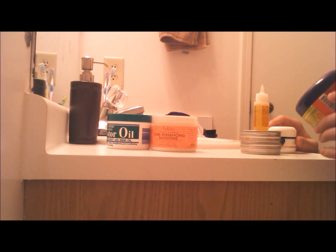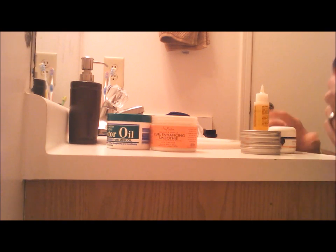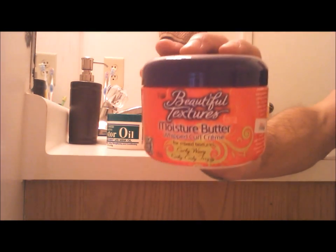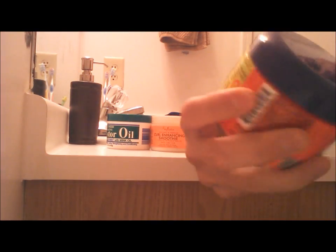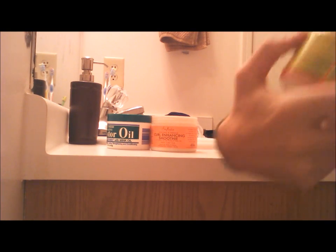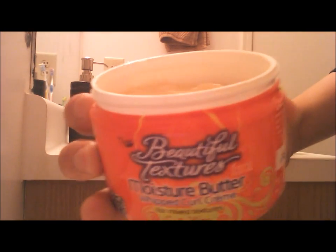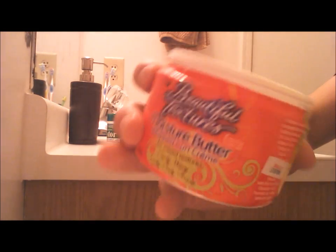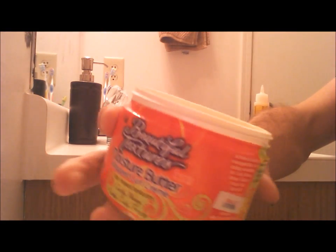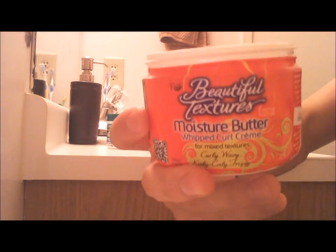So what I did is I took Nick's advice, because he has textured hair like me, and he said that he was on this beautiful texture stuff. This stuff, I mean, it's a moisture butter. It's not a cream, I mean, it looks like a cream, but it smells so good. It's an orangish color. To me, it smells better than the Curl Enhancing Smoothie. This stuff is like mayonnaise, basically, the same consistency as the Curl Enhancing Smoothie, but definitely to me smells better.